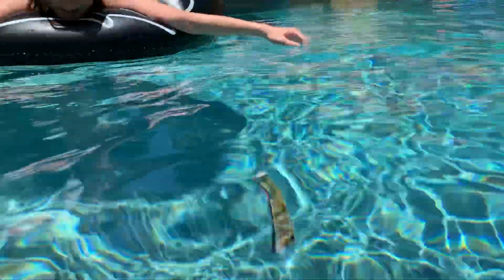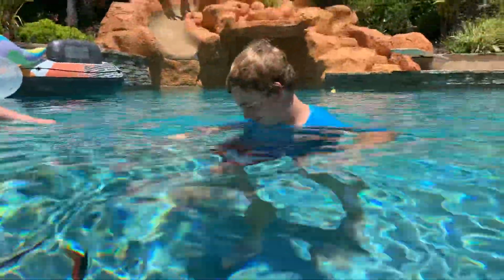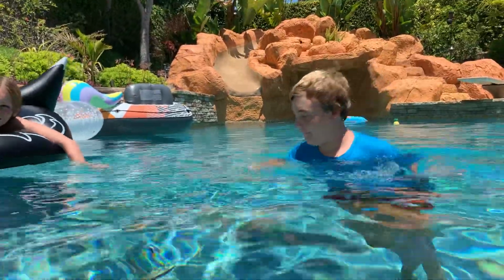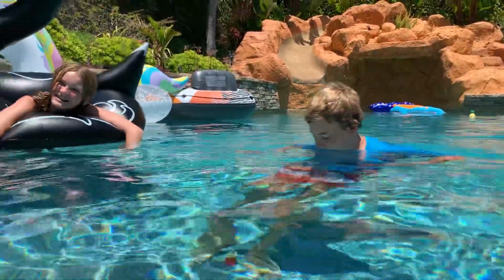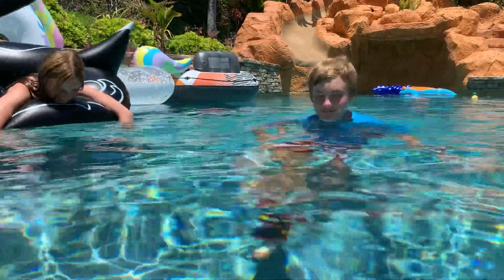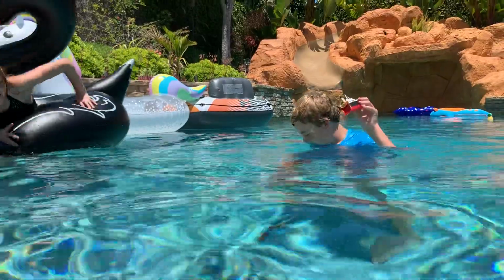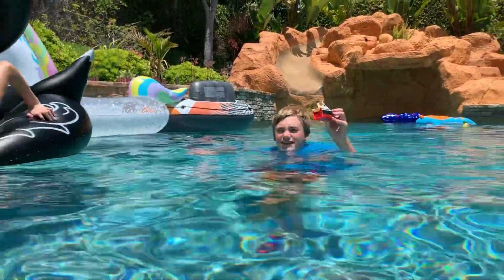Yeah. And it sank to the bottom. Wow. Oh, it kind of capsized its stern. Cool, sinking. Okay, I got the stern. See, where's the bow? Here it is.